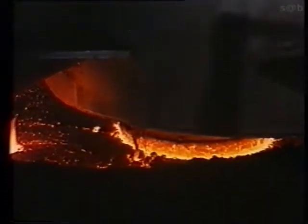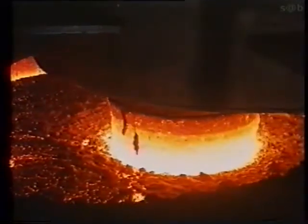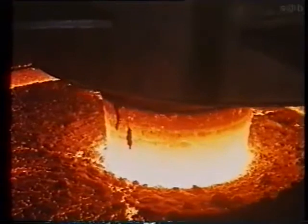There are several methods. Here, the molten steel is drawn up into a vacuum chamber. The gases are released, and the degassed steel returns to the ladle. Repeat the cycle until every single drop has been exposed to the vacuum.